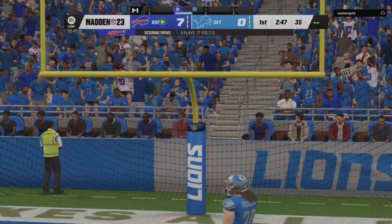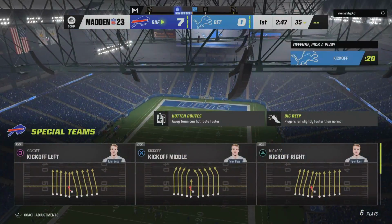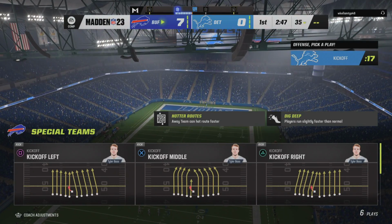Extra point by Bass, up and good. And that makes the score 7-0. Lions, nothing.